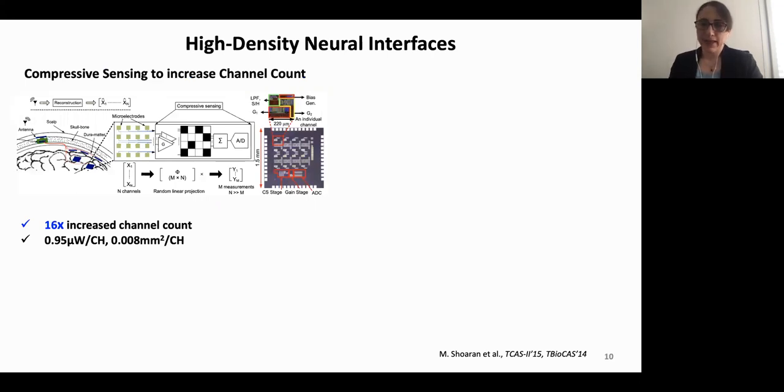High density recording, meaning the recording of neural activity with high spatial and temporal resolution, is essential for next generation neural implants for different applications. But from an IC design perspective, the problem is that simultaneous recording from many electrodes could significantly increase the data rate and the power consumed by transmission, which could actually be the bottleneck of the system in terms of power dissipation.